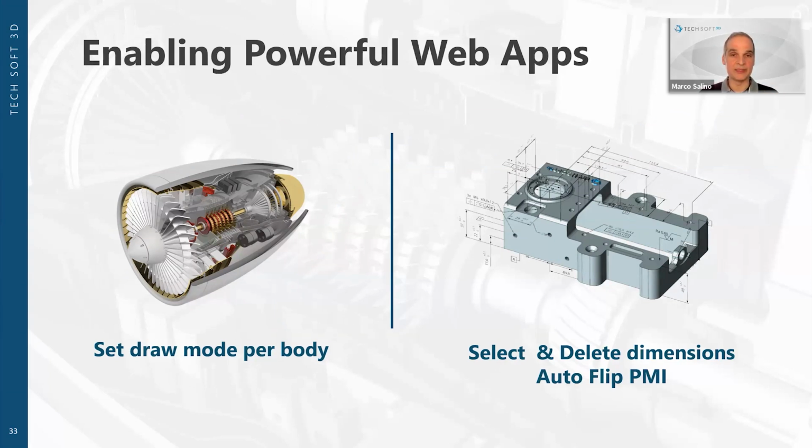We know the need is there to go beyond simple viewing. So we are working on some feature requests to improve the web viewer capabilities. An example would be being able to set a different draw mode for each body in a scene. Right now, the draw mode is just one for the whole scene. We also want the web viewer to work better with dimensions and PMI. So we're going to work to let you select and delete dimensions from the web viewer. It will also honor the auto flip request for PMIs when they're in the CAD data, but also when they're applied to markups added by Hoops Communicator.